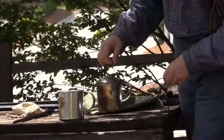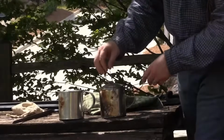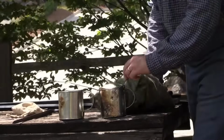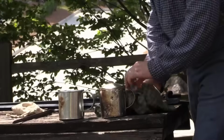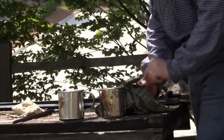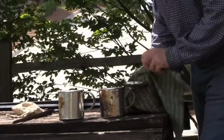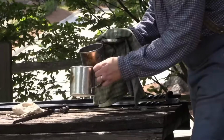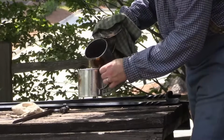So again, just to emphasize the fact that this boiler is really just a cup with a lid and a bell handle on it. Handle's kind of cool now. This handle is not. Going to open the lid, use my handy dandy thing, and what we've got here is, well, it looks to be pretty strong coffee, so I'm going to pour that in.